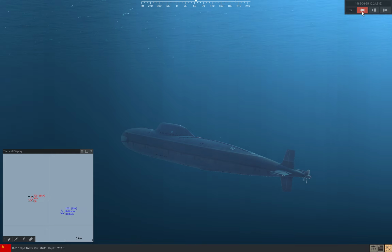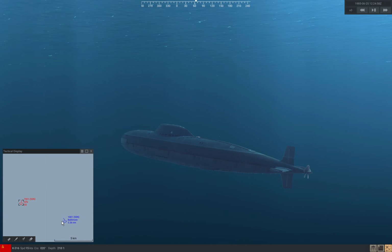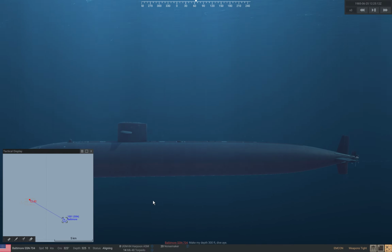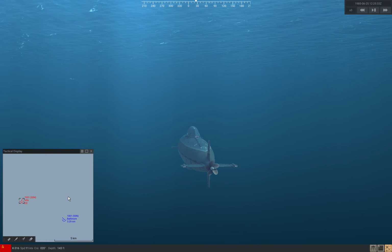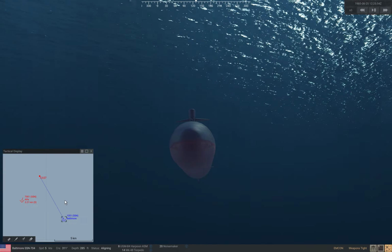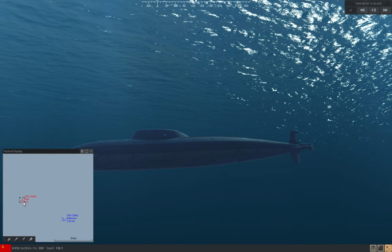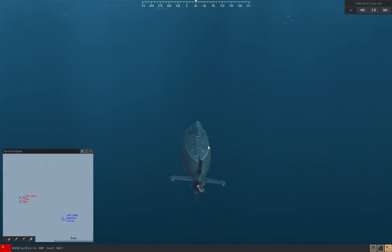He's coming up now. Turn to course 2. Contact faded. Track. Make my depth 300. Dive, aye. Ahead one-third. Maneuvering, aye. Turn to course 286. Helm, aye. Turn to course 329. Helm, aye. It's going to do that turn.